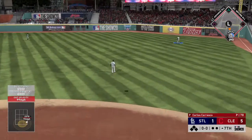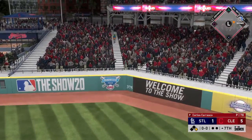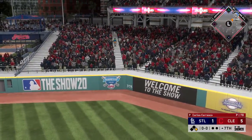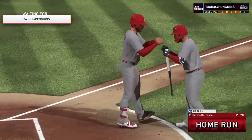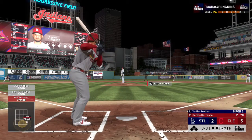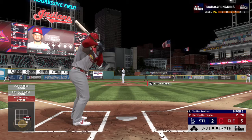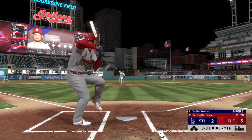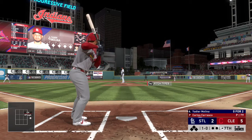And he turns on one, sending it high and deep to right. Naquin looks up. Gone to lead off the inning. Now batting, the catcher, Yadier Molina, digging in now. First pitch to him is off the plate for a ball, 1-0. 0 for 2 from him so far in this one.